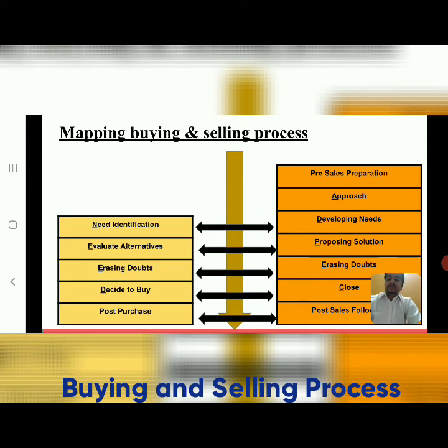Then Rahul may think, should I go for X brand mobile or Y brand mobile? There is confusion in his mind. So he is evaluating alternatives in this situation.